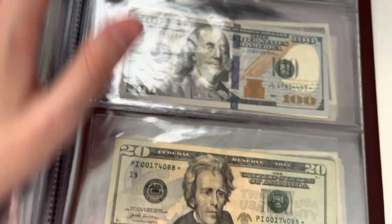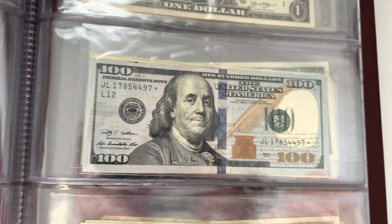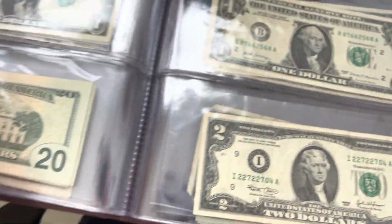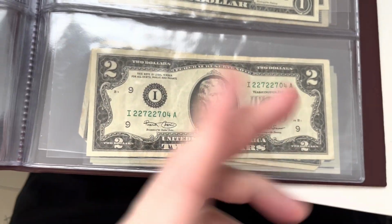And over here, I just got random stuff that sometimes I try to resell. Sometimes I just keep because I think it's cool. This, I got no clue. These are just a bunch of star notes and more star notes. As you can see, more star notes. Star notes are basically the original note was damaged or something during production, and so they had to make a replacement note, essentially. Some random $2.